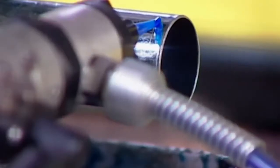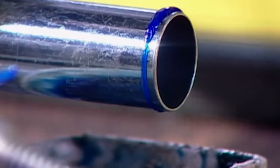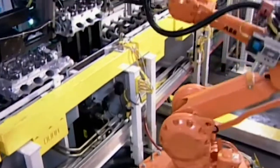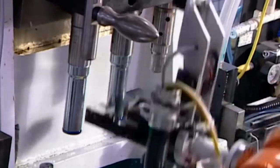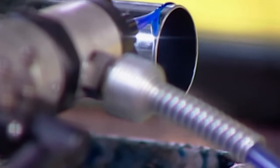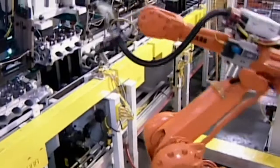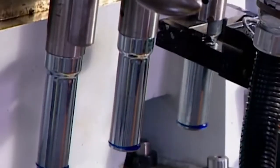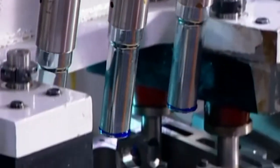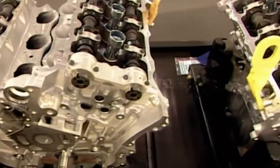On another line, they assemble the two heads that'll cover the top of the engine block. This robot applies sealant to spark plug tubes before inserting them into the heads. The heads cap off the cylinder bores. They provide each cylinder with a spark plug and 4 valves, 2 for allowing the fuel mixture in and 2 for releasing the exhaust. The black tubes running front to back are the camshafts, the components that open and close those valves. There are 4 per engine.